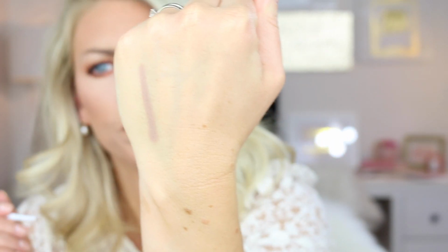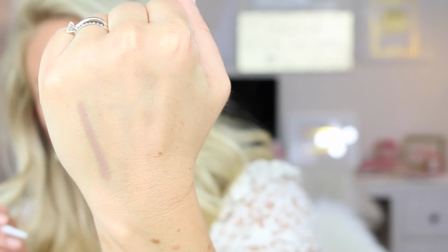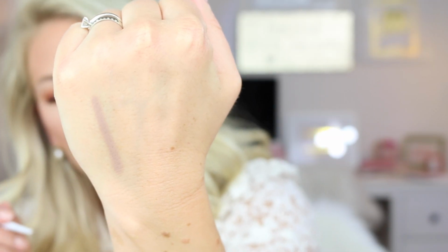Okay, so this first color is called Blondie. This is the light cool toned ash blonde. This is very, very light and very, very cool. So you can see it right there. It is a very light color. If you need that really cool toned light blonde, then this will be the color for you.